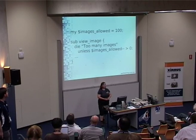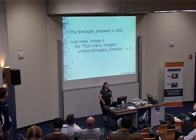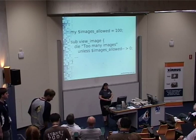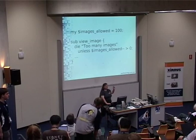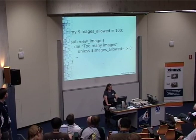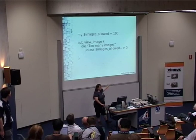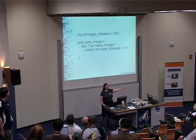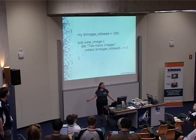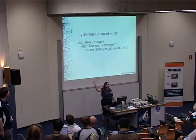We can't do this inside the subroutine, because if we said my image is allowed equals zero inside the subroutine, it would just set that to zero every time, or to 100 every time. But if we have it outside the subroutine like this, then other subroutines can see and potentially change this value. So traditionally, we solve this with a closure. And now suddenly your subroutine is not against the left-hand margin, and that makes people sad. Or perhaps we create an entire object layer to handle this, and that's way too many lines of code, so I decided not to show you that.